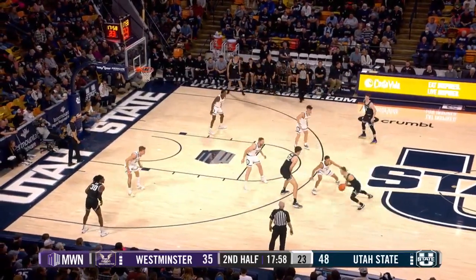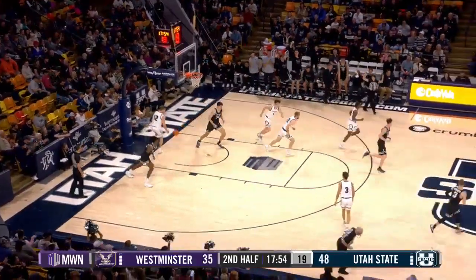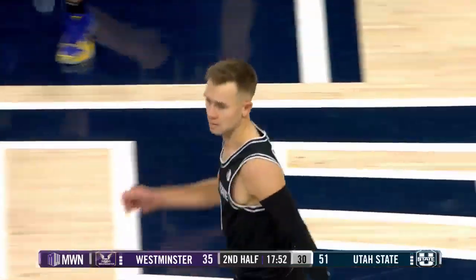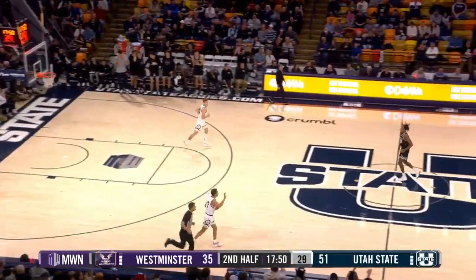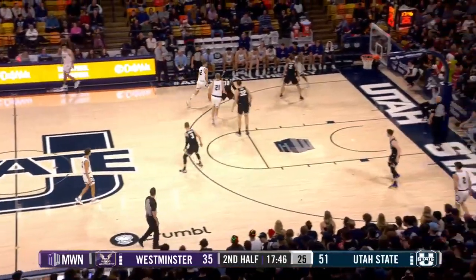Shulga cross-court to Ashworth. Gets a screen from Dorius, launches the three. Looks good, it is good. Steven Ashworth now has got 17 points on the night tonight. 5 of 7 from the three-point line.